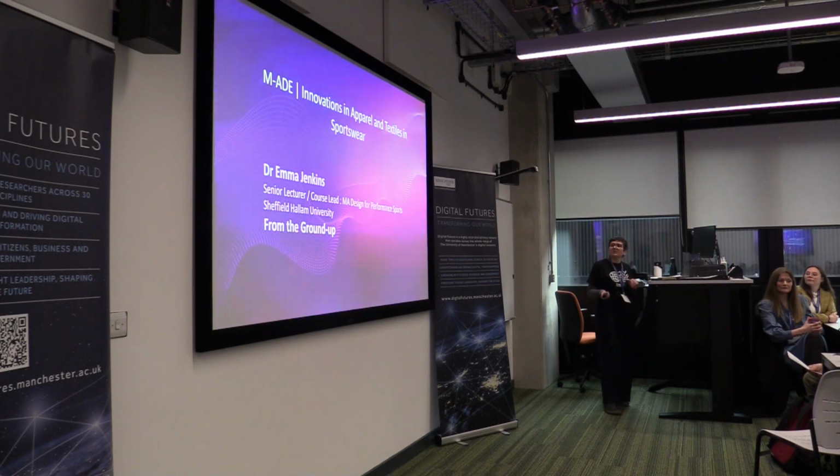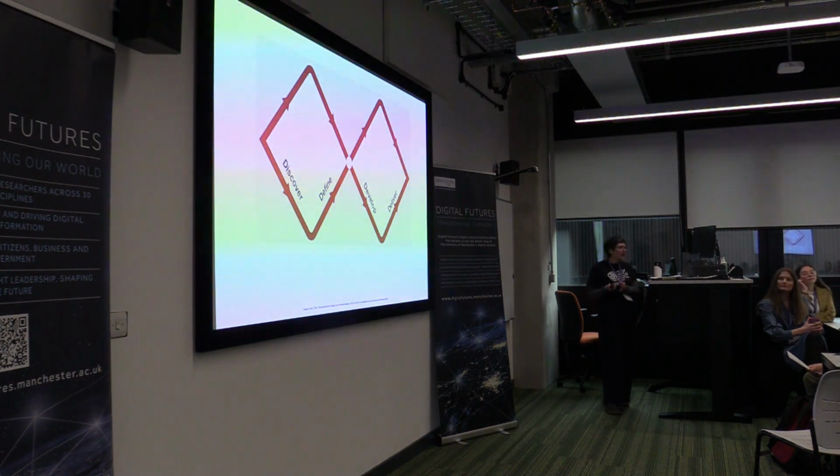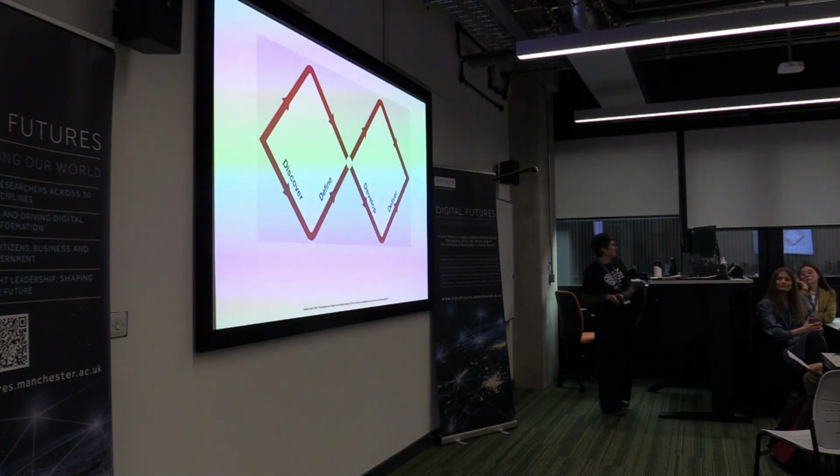Okay, so I'm going to talk to you today about user-centred design. At Sheffield Hallam University, we're really keen on the Design Council's Double Diamond model, which is basically a visualisation of the design and innovation process, but with users very centric to that. So you have these two loops.